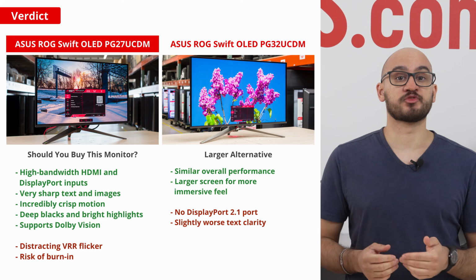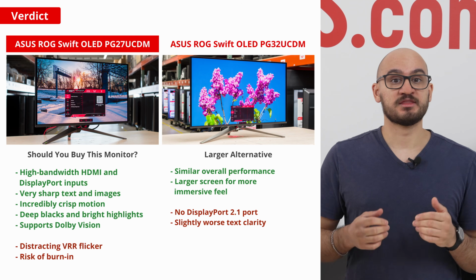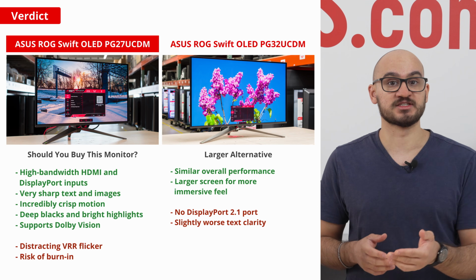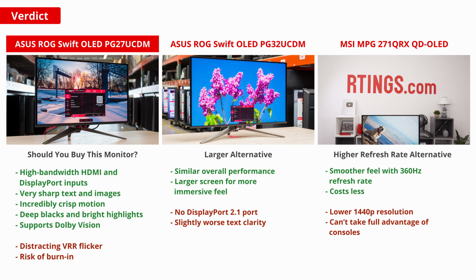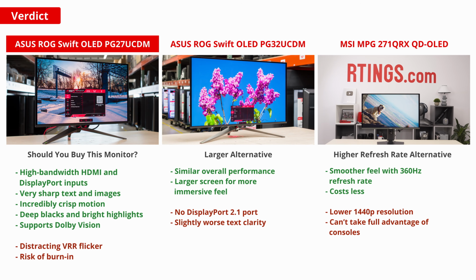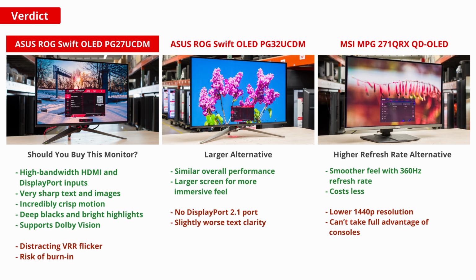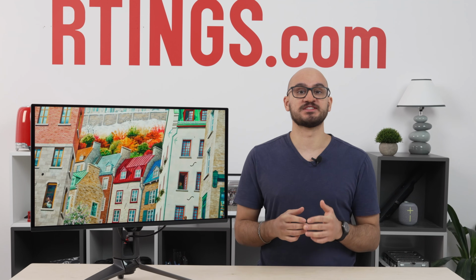If you're in the market for a 27-inch QD-OLED, then for sure this one has some advantages over 1440p QD-OLEDs out there, like the MSI MPG271QRX. The higher resolution makes it more versatile, like for console gaming, but the MSI costs less and has a higher 360Hz refresh rate, so deciding which one to get really depends on the combination of resolution and refresh rate that you want. That's all for the ASUS ROG Swift PG27UCDM.